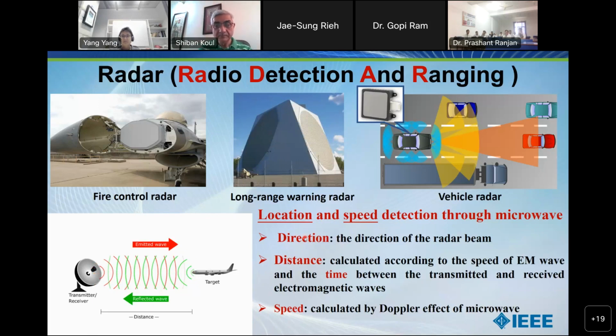There are basically three functions of the radar. The first function is direction, to check where the reflection beam comes from. The second one is distance, which is calculated from the speed of microwave and the time between the transmitted and received wave. So we can learn the distance of the target.